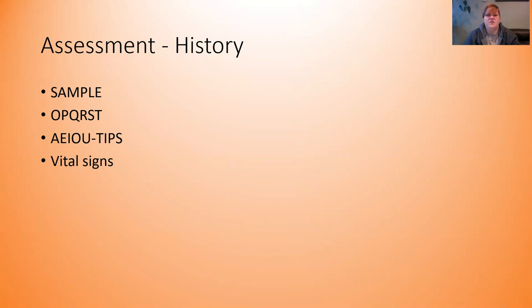OPQRST, you want to know the onset of their symptoms. Was it rapid? Was it prolonged? Did it take a long time? Was it slow or gradual? Does anything make it better? So palliation, does anything make it worse? Provocation. So P is provocation or palliation. When somebody is in hospice, they're in palliative care because they are trying to make them feel as best as they can. So make them feel better.